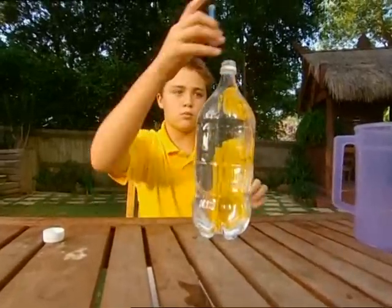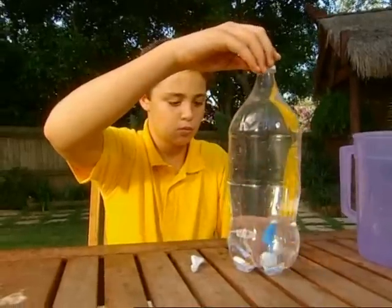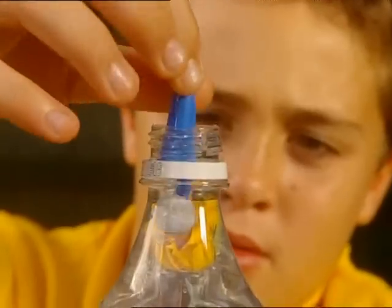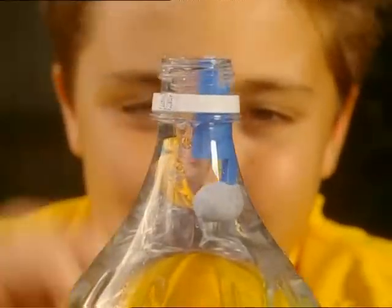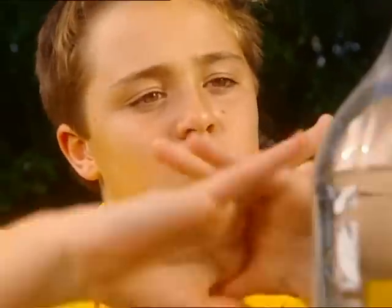Take the submarine and slowly, I mean slowly, put it into the water, catching a bubble inside. If it sinks, take some of the clay off. If it's too floaty, add some more. The sub should just barely float. Next, put the lid on the bottle. Now for the fun bit.